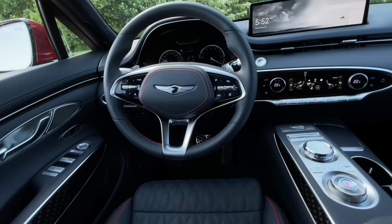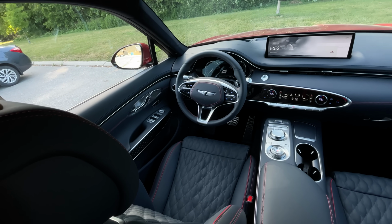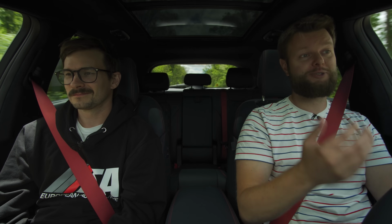We do have an 8-speed auto, and it seems to shift really fine in this. However, if you do use the paddles, I find it to be a little bit slow, because that's the same as every other Genesis that gets this transmission. And this is all-wheel drive. It is rear biased, and apparently it can send up to 100% of the available torque to the rear.